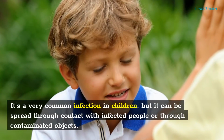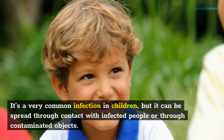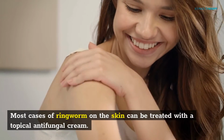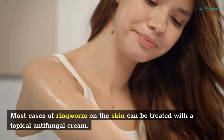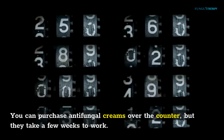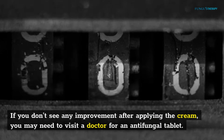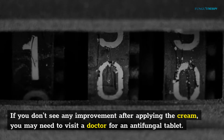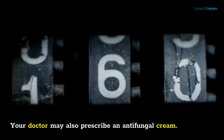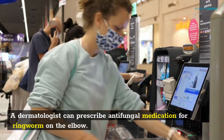It's a very common infection in children, but it can be spread through contact with infected people or through contaminated objects. Most cases of ringworm on the skin can be treated with a topical antifungal cream. You can purchase antifungal creams over the counter, but they take a few weeks to work. If you don't see any improvement after applying the cream, you may need to visit a doctor for an antifungal tablet. Your doctor may also prescribe an antifungal cream. A dermatologist can prescribe antifungal medication for ringworm on the elbow.